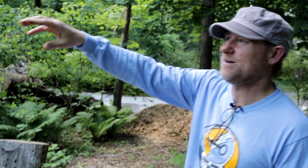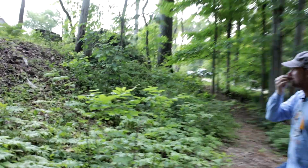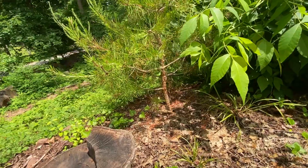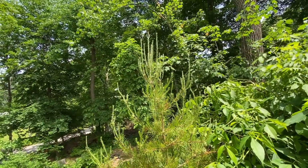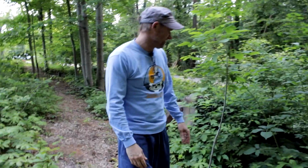I did on the hilltop over here start to plant some other plants that would eventually grow up and create some shade. And I selected a New Jersey scrub pine. It's not the most attractive, but I like it. I think it's attractive. But it's going to grow up and start to shade this area, and it'll eventually get back to what it's supposed to be. But yeah, I think that storm was crazy.